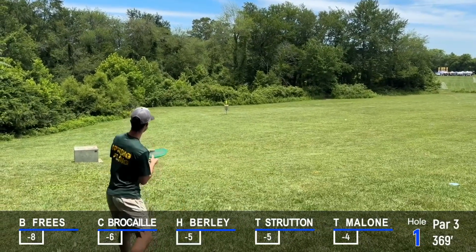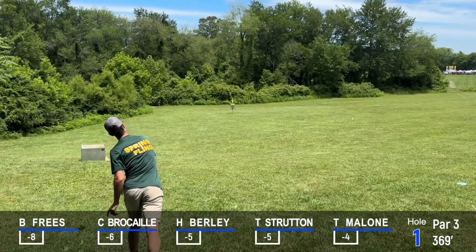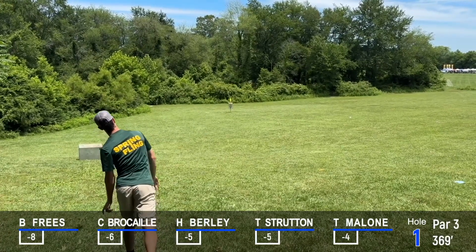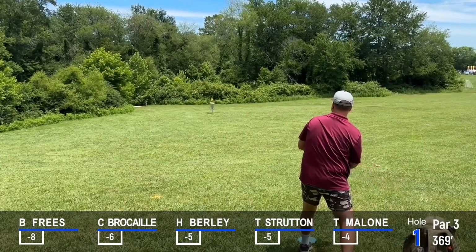Here's Hartford. Looks like he got caught up in that tree early. Should be an easy up and down out here in the open. It looks like he's reaching for that zone he's been throwing this weekend. Yep. Drops it down. Probably wanted to be a little closer, but he's in the circle.